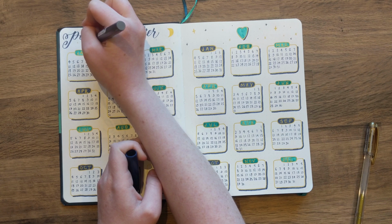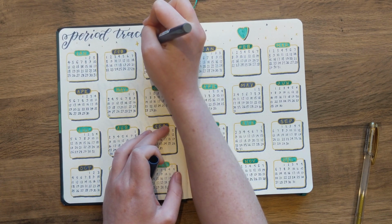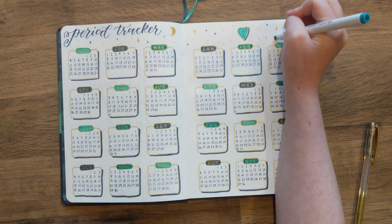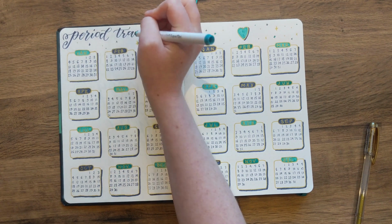This is the second year of adding only 2 trackers at the beginning of my journal, and it makes such a difference because you don't want something that feels overwhelming. You want to keep it nice and simple, and I found that 2 trackers at the beginning of the year works best for me.